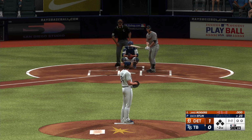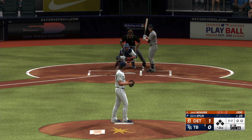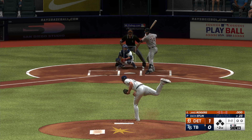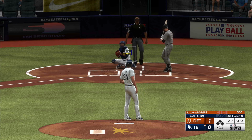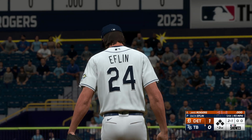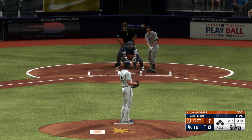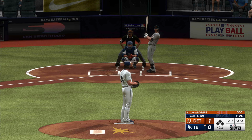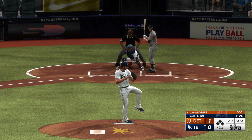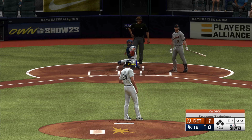Jake Rogers. The 1-1. And delivers outside. Eflin, he's the kind of starter that a lot of pitching coaches and managers as well really appreciate. Not a guy who's going to get himself into trouble by dancing around, by walking guys. Next offering misses. Now 3-1.